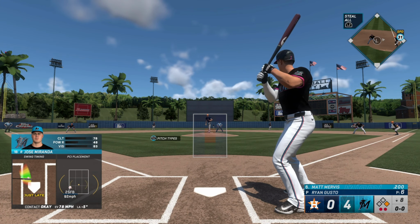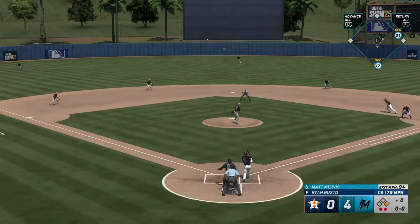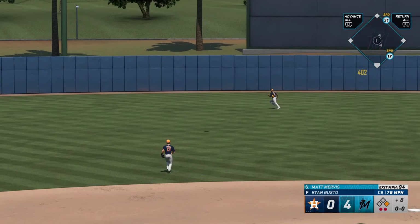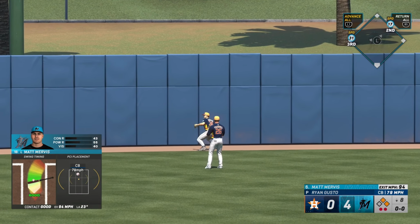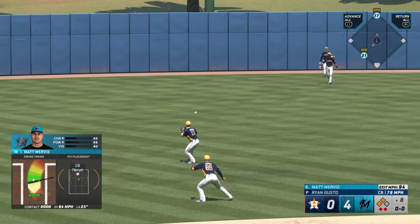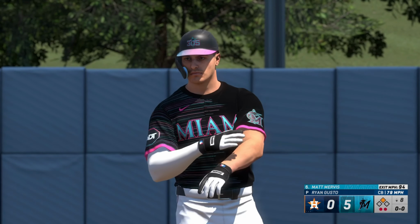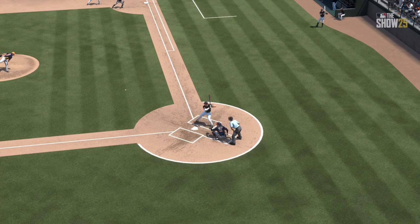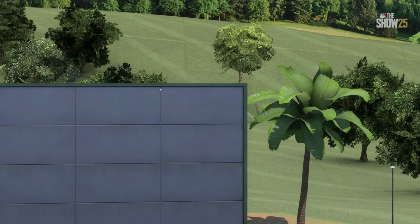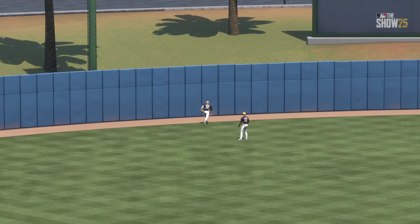Man at first, Matt Mervis will hit next. And that one hammered. A dive, and he can't haul it in. Coming home. He will score. Puts a run on the board and picks up an RBI. Really good swing right there. He got a pitch that he knew he could handle, allowed himself to stay back just a tad bit longer, and he hit the ball on the screws.